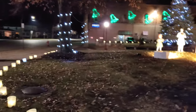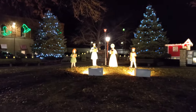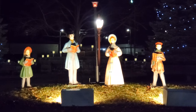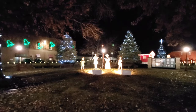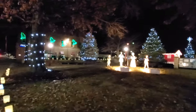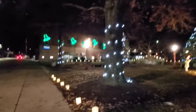All right, it ain't getting any warmer standing here waiting. Okay, finally made it across. I am so cold, guys. It is so freezing out here. Look at the carolers. Reminds me of a Norman Rockwell painting. We got the Christmas trees in the background. It would be really cool if they had an ice skating rink over here, but I know they don't.